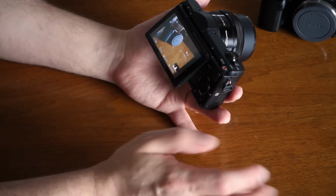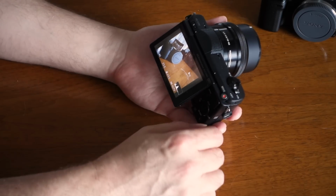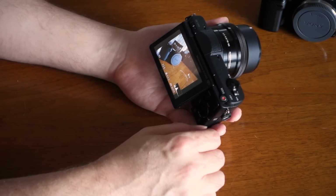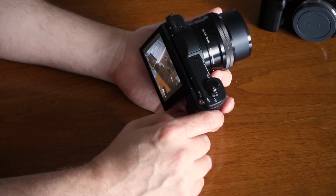But the control layout is good. I can get to things pretty easily. And I think for a $500 camera, you're getting so much bang for your buck on this. It's just ridiculous. The one last thing I want to talk about is low light capabilities on this.